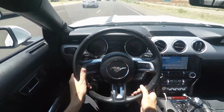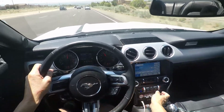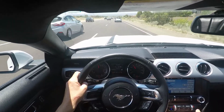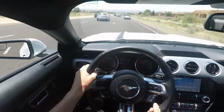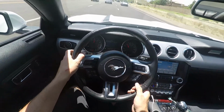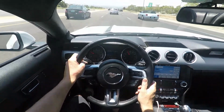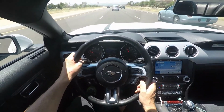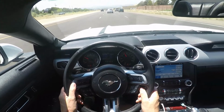So this is just normal drive mode, and up the speed real quick. Actually, no, it's not normal drive mode. So there's track, snow wet. This is normal. So let's see, switch lanes, gun it. There is a smidge of turbo lag, especially in normal mode. But in sport mode, there's not a whole lot of turbo lag. But when it really kicks in hard is probably, I would say, 2,500 RPMs.